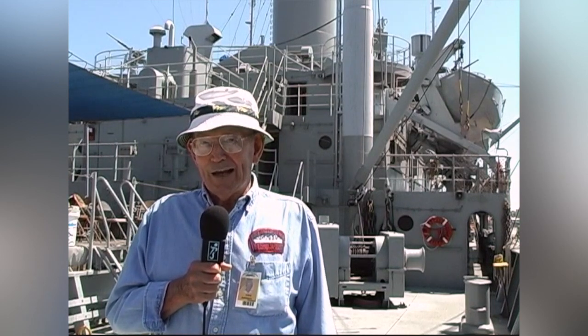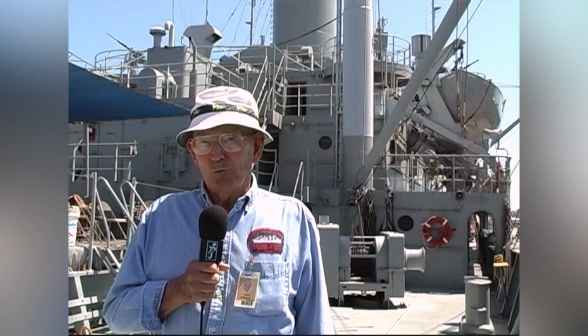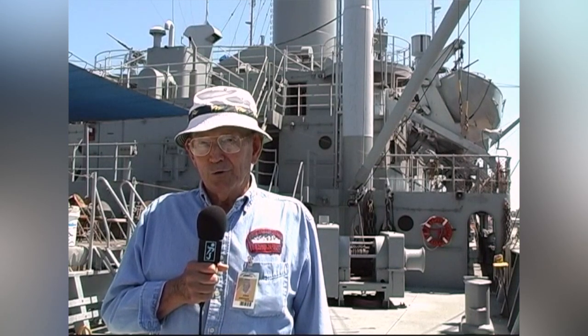This ship was built right here in San Pedro, about 2 miles from where I stand. It served in World War II, it served in the Korean War, and it served in the Vietnam War. This ship is a merchant ship called cargo, hauls tanks, ammunition, food, everything the soldiers, the Marines, the Navy would need. It served in the South Pacific and of course in the Korean War and the Vietnam War, hauling all of the supplies that people need.